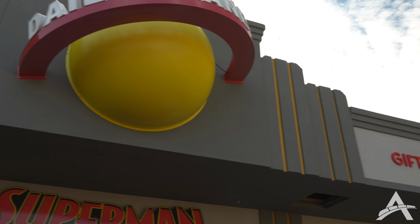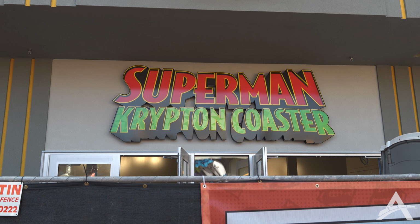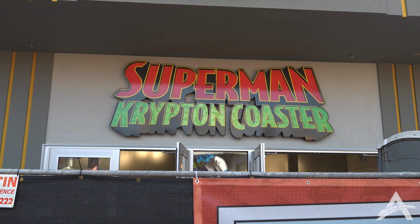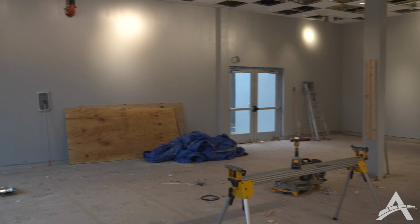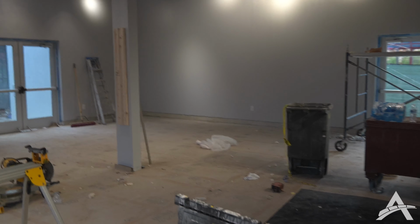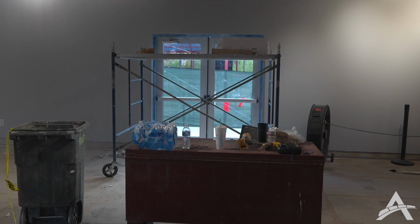You've got the signage up there and all of the word marks along it. And of course the brand new Superman Krypton coaster entrance sign. We're actually going to go inside and take a look at the construction progress. And how you guys doing? Doing good. So, completely different looking than in the past. You'll have all kinds of stuff in here. Plus you'll have the entrance to Superman right through the middle.